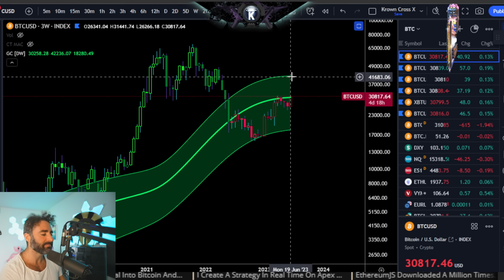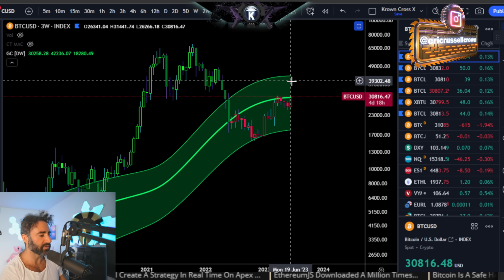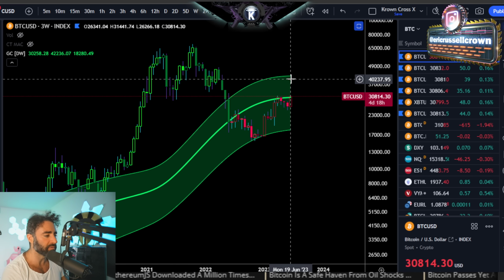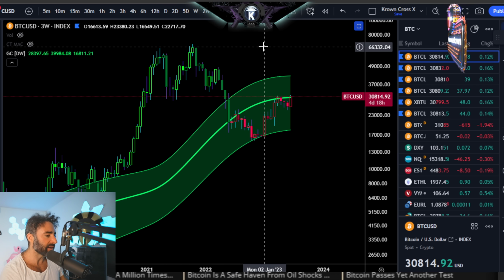But things probably do continue from there, assuming that Bitcoin does get the breakout, and the real points of interest are going to be around low $40,000 territory, as you can see. So that is a big thing to be aware of.